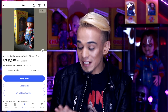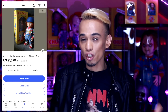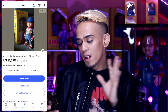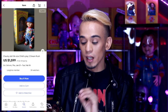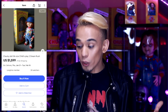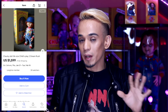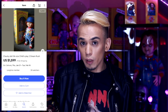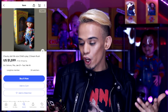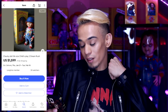This is a rare piece, this is a rare Good Guy doll, and it is from Dream Rush, and it is life size. So personally, yes, I would pay $1,600 for this specific Good Guy doll. I wouldn't go any higher than this, and I have seen him go higher than $1,600. I have seen him all the way to $3,000, which personally for me, that is a lot of money. But at $1,600, I'm gonna give this a pass and say yes, this is a reasonable price, only because he is really rare, and he is one of the first Good Guy dolls that was ever created when they started coming out with life-size Good Guy dolls.